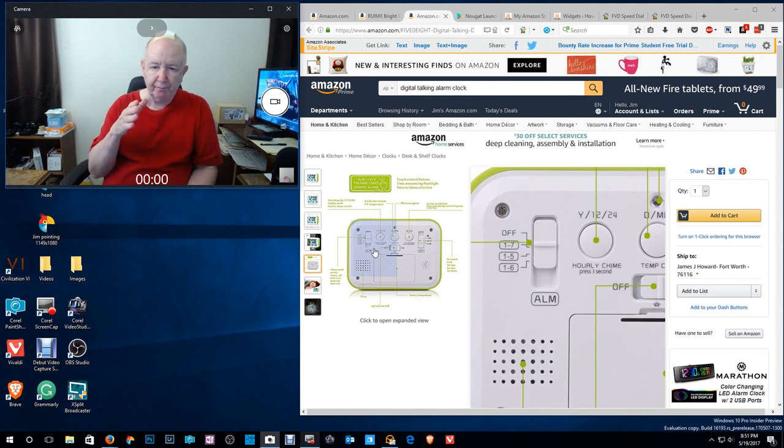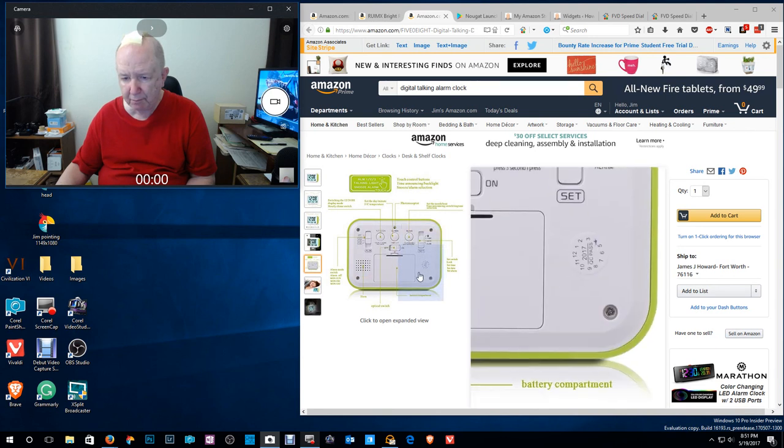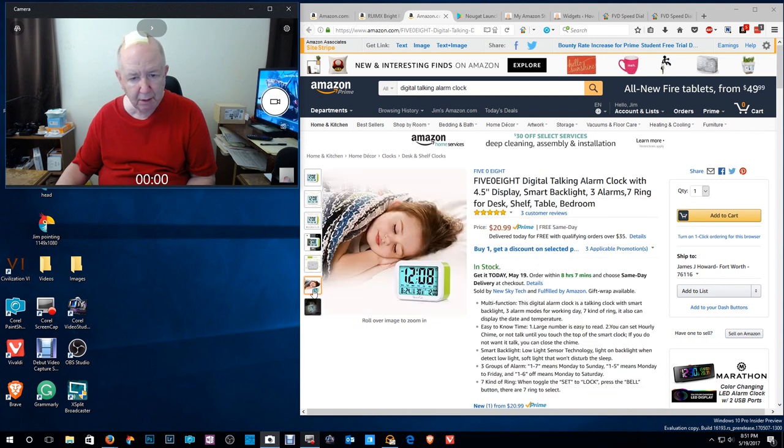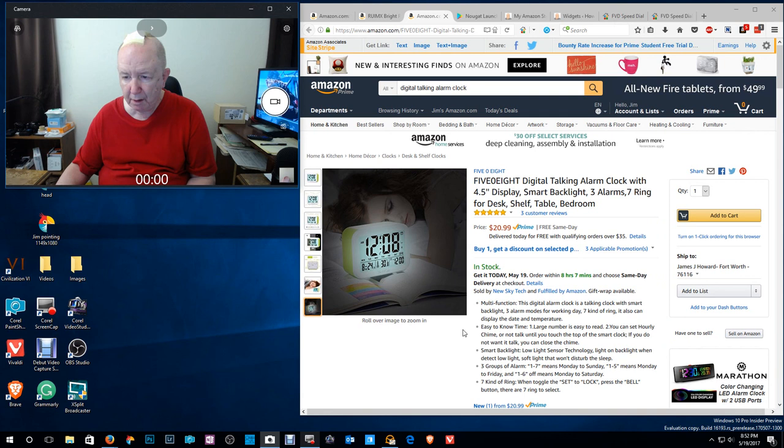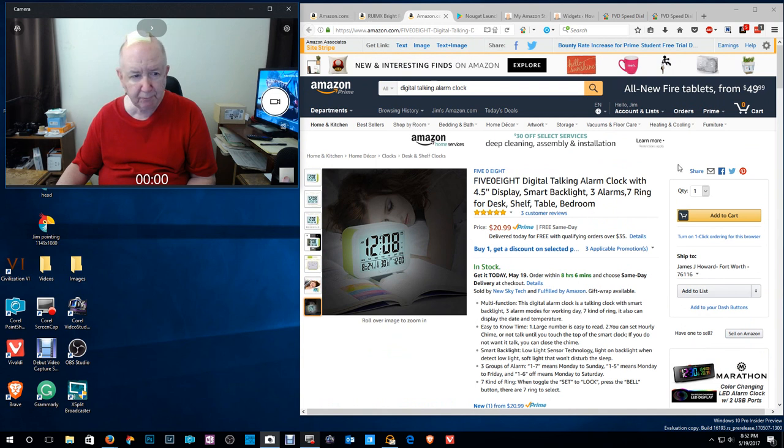You can read that. It tells you here in the text, too, how you do that. So it's pretty neat. You can have the alarm every day, or you can have it Monday through Friday, or just on the weekends, things like that. All types of hourly chimes. Let's see, daytime. Okay. Multifunction, smart backlight, 7 ringtones, 3 alarms, 1 through 7 means Monday through Sunday, 1 through 5 means Monday through Friday, 1 through 6 off means Monday to Saturday.